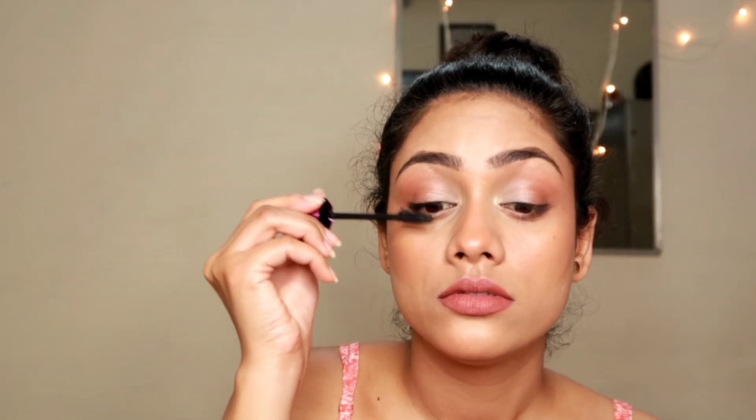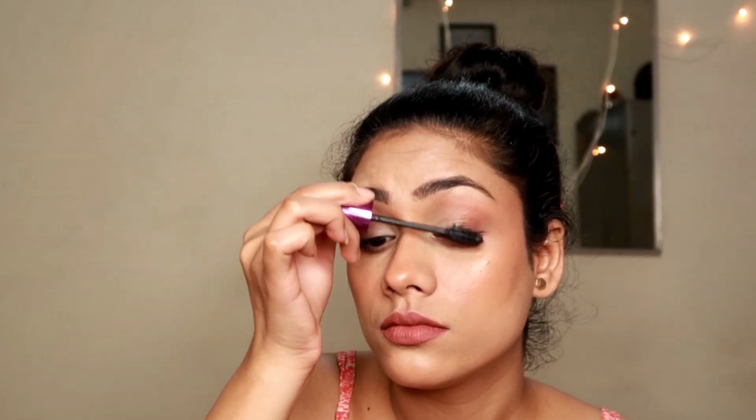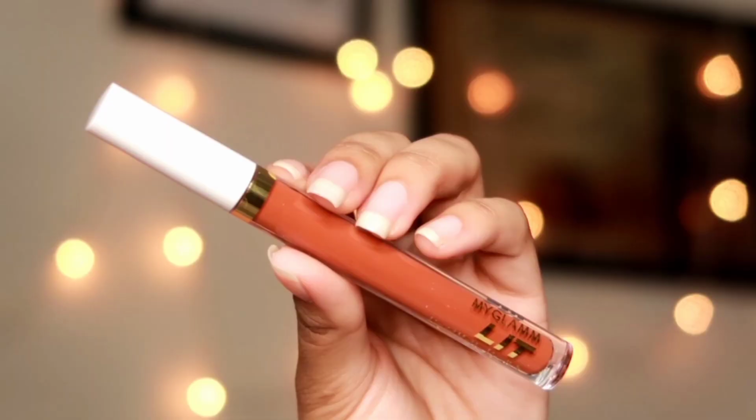This is the Wet n Wild mascara. So good. This is not a waterproof one, so if you want something for your everyday use, this is the mascara that you can definitely go for. This is so light on your lashes. This doesn't feel so heavy. That's what I meant. And you can easily remove this with water only, and this gives a lot of length to your lashes. Not so much volume, but yeah, good length to your lashes. I'm just gonna apply this on my lower lashes and my upper lashes as well.